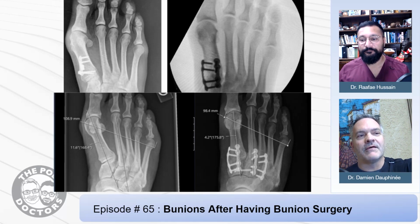And you can see the sesamoids are rotated out. This one for sure looks great. Whoever did this, it looks beautiful. That's a classic correction.